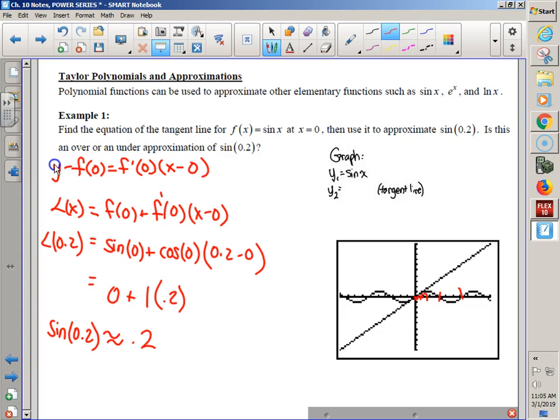The tangent line skimming the sine curve should be pretty close. It only hits at 1 point, but it should be pretty close. The actual answer, Aryan, what'd you get? 0.198. Now, did we know that that was going to be a perfect approximation?